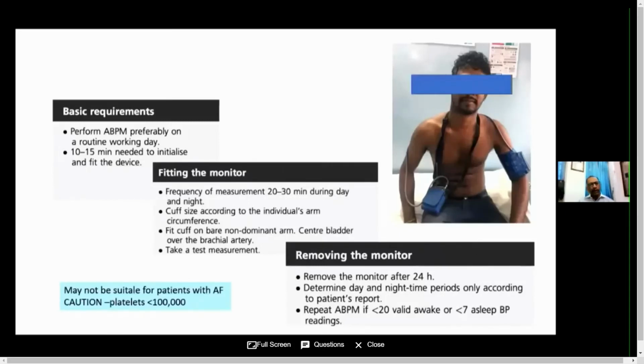It generally takes about 10 to 15 minutes to initialize the device, and usually we let the monitor measure the pressure every 20-30 minutes during the day and night. Again, the cuff size is very important. We need at least 20 valid awake readings and at least 7 sleep blood pressure recordings for the report to be of value. If we don't get it, then we may have to repeat it. It may not be suitable for patients with AF because these devices are not validated to measure blood pressure in atrial fibrillation, and patients with thrombocytopenia may develop bruises because of repeated blood pressure measurements. So we have to be careful about that.